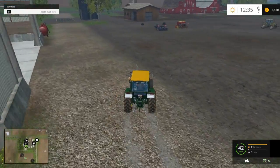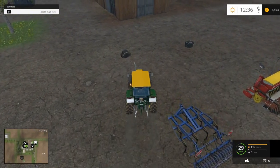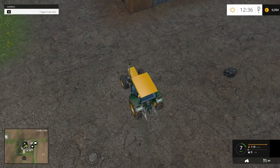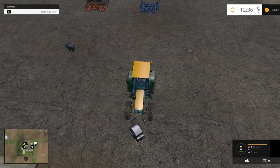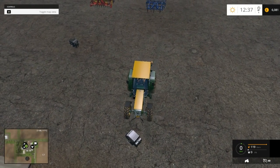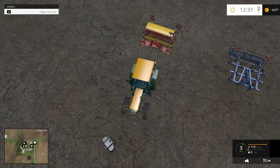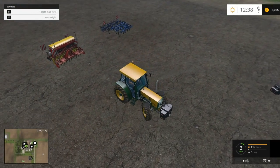Let's see. So what can I do? I can take the cultivator. And the weight. Why not? Oh, I ran the weight over. Come on. Attach. Attach. Attach. Come on. What about this one? Can I attach that one? Attach. There we go. The other one's being a butt.